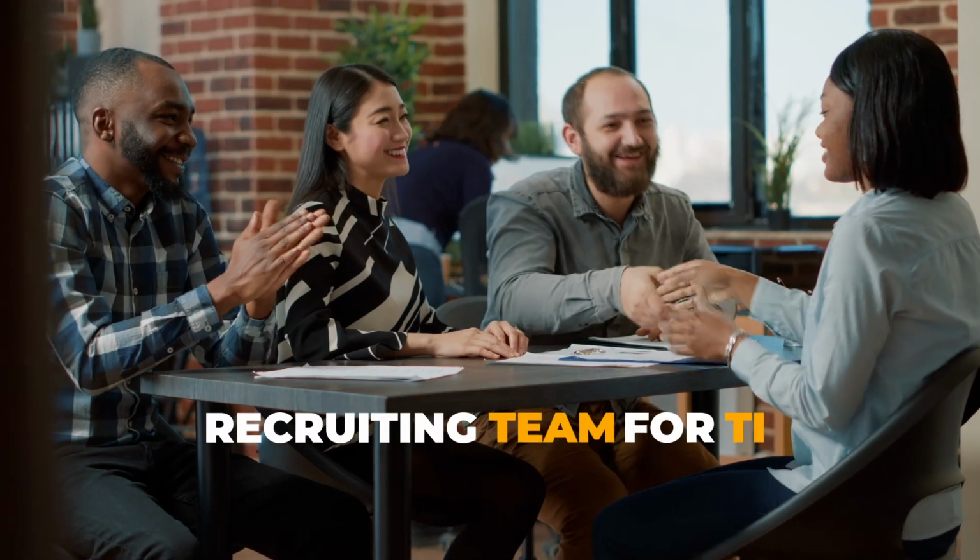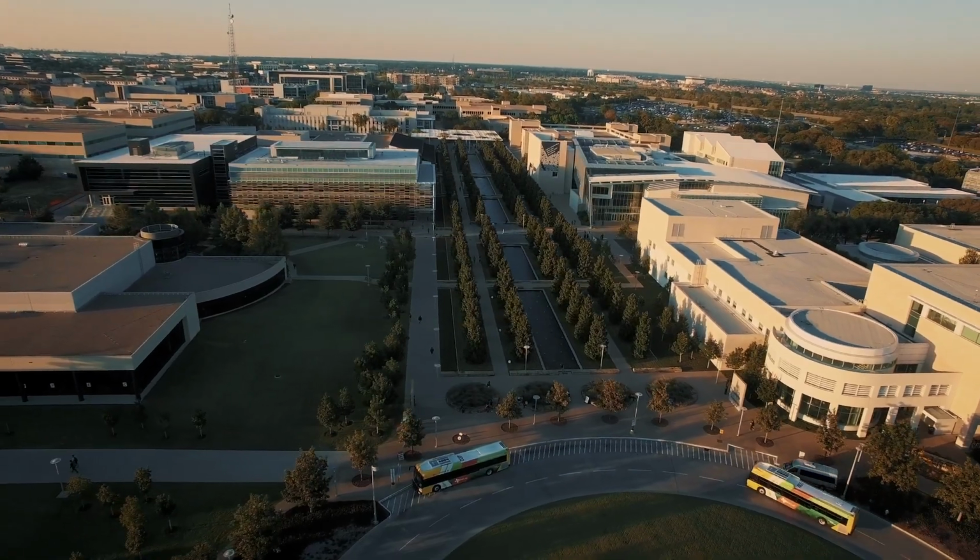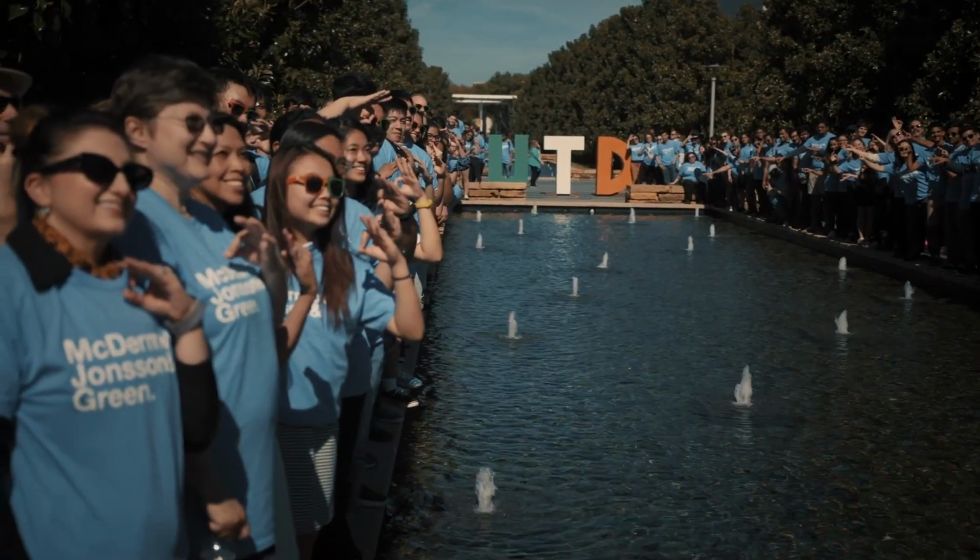I am also part of the recruiting team for TI, and I go to UTD for the career fairs. I typically try to attend the ones that are for all of the majors, and I help pick the engineers that will come to our company from UTD.